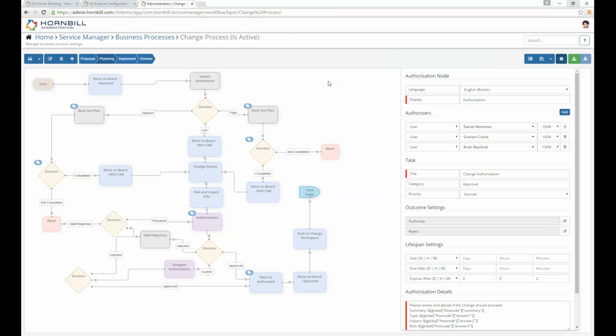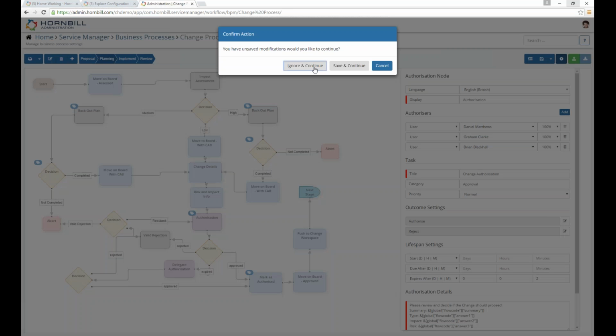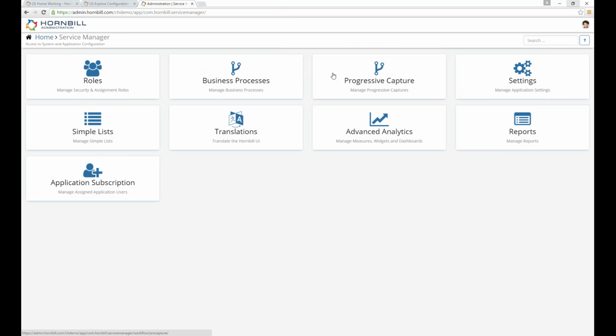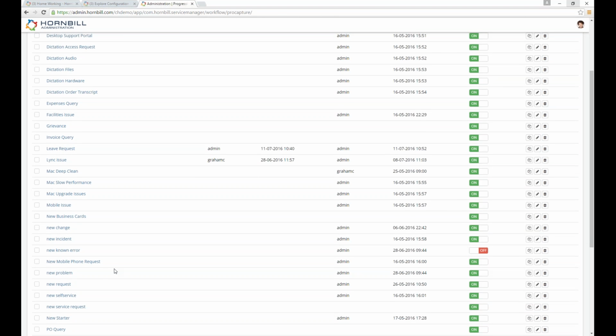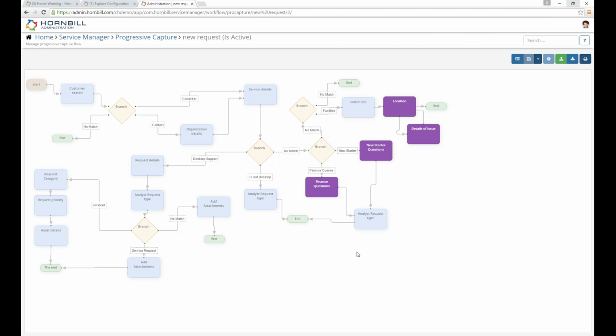So that is the business process side of things. The flip side of this, as I mentioned, is obviously the gathering of the information. Self-service Widgets in Supportworks, if you use those. But the main focus of these is obviously to gather all the information that you need to be able to deal with a particular request without having to chase the customer for further information. So this new request progressive capture is a very good example.